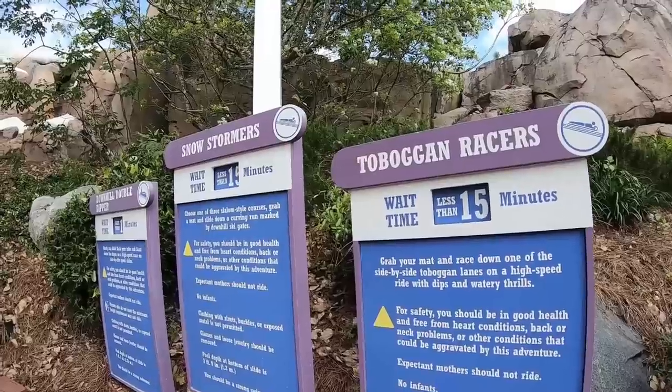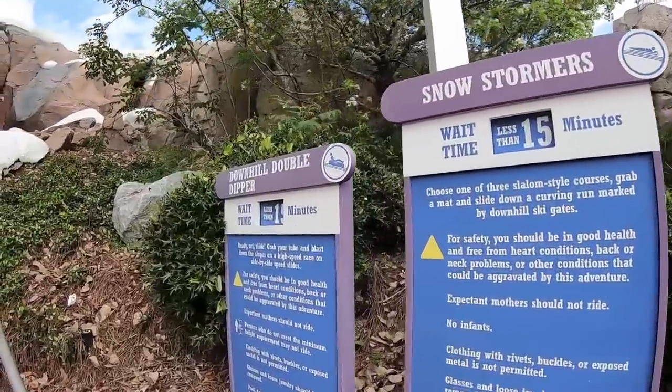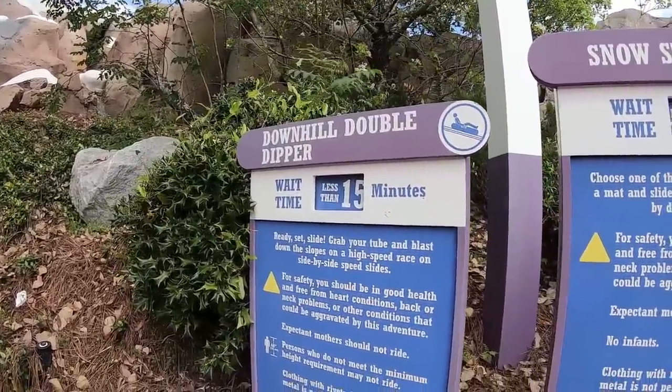Come on. I could honestly ride those two all day, but now it's time for the downhill double dipper. Here we go. Whoa! Let's head into the lazy river and make our way around.